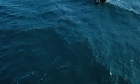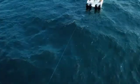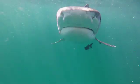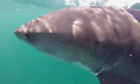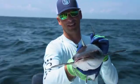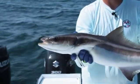I couldn't believe it. I mean, these were some tanks, some huge, huge tiger sharks. Catching cobias off tiger sharks' backs is kind of nostalgic for me at this point. When I met him, all he talked about was picking cobias off tiger sharks. It's where I earn my stripes. It's one of my favorite things to do. I love these little guys. They eat okay too. Let him get a little bigger.